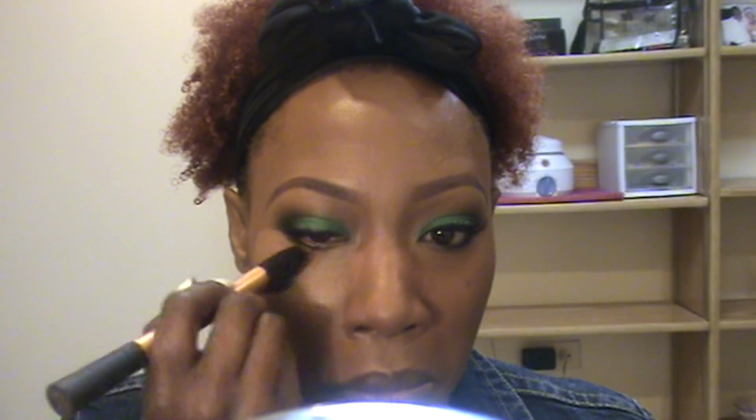Now I know some people use a darker shade to contour, and I really don't do that, but I do highlight all the time. So that's what's going on. I'm doing a highlight, and that also makes it look really clean and crisp under the eye area.